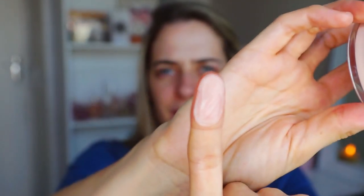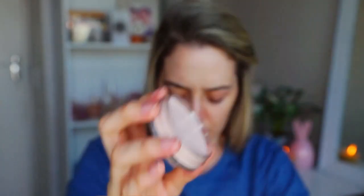Okay, let the car just pass, the bike or whatever. Can you guys see? It's weird. Come on. It's very hard. See? So, okay. That's the Poreless Putty Primer. Okay, let's start on my nose and see.